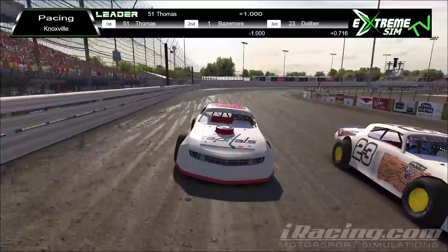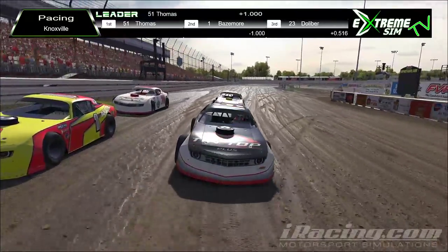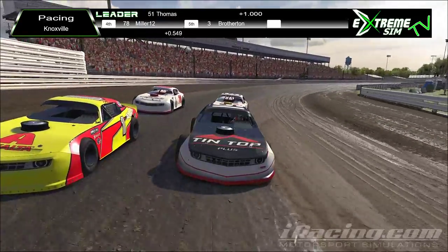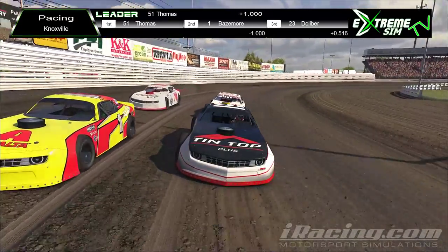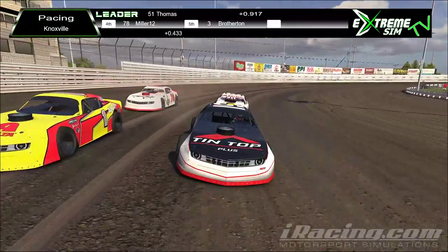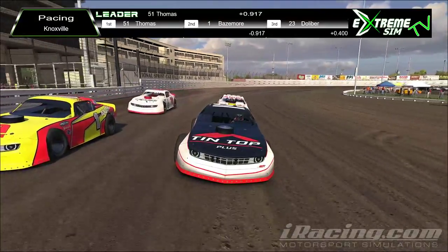All right, and we're back with you here. So get lined up here for heat 1, and we'll take a look at our starting lineup. Up front, it's number 51 car. And you know who that would be? Take a guess. Brandon H. Thomas, fastest car here tonight, is going to be up front.